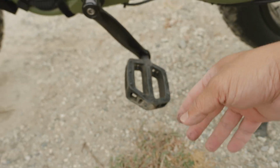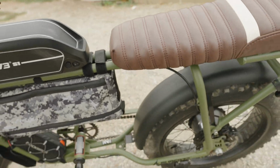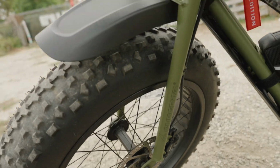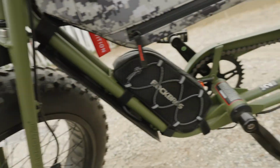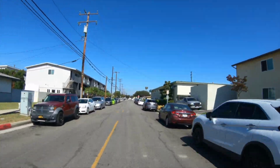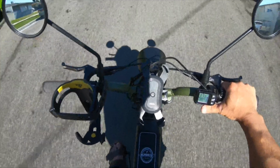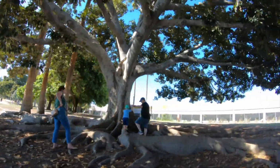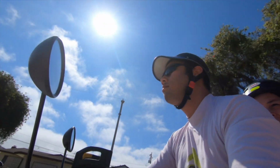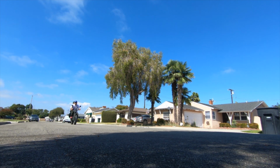So I scratched up the pedals. This wing light has seen better days. Other than that, I didn't really damage the frame, which is thank goodness for that, because I didn't want to return this damaged or anything like that. I do want to mention that this e-bike makes quite a bit of noise. Have a listen. And while the Super 73 does not suggest having multiple riders on this, I found that it does work well with passengers.